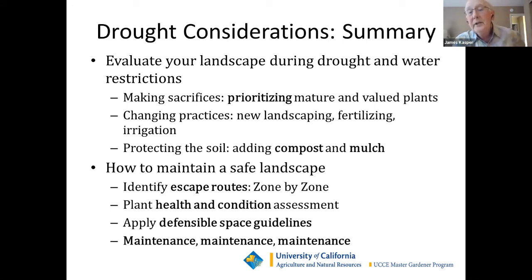Assess the health and conditions of your plants. I know that, for example, in Tam Valley, there are a lot of Monterey pines that are very much health stressed. My take would be it might be better to remove those at this point and not try to keep them, because I'm not sure that in many cases they're going to survive much longer, even through this year, even if the drought ended this year. Apply the defensible space guidelines, and the key point here is do the appropriate maintenance.